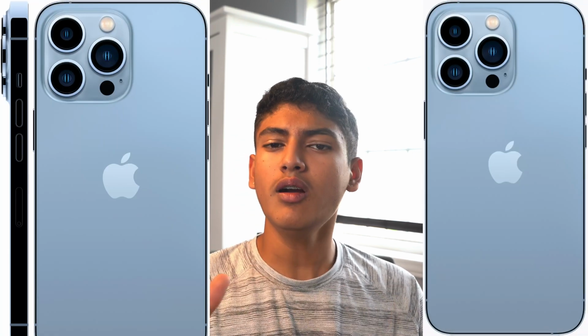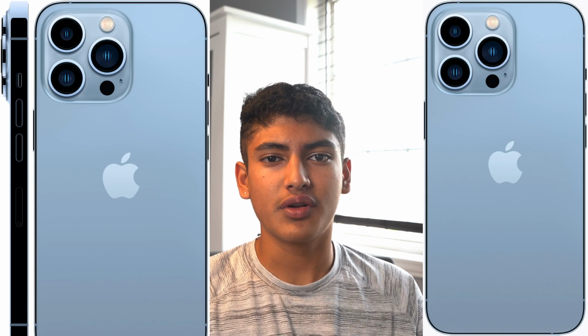So we still have silver, gold, and graphite, but now Pacific Blue has been replaced with Sierra Blue. And I think I dig this more than Pacific Blue. That one was kind of dark. This one's kind of nice. It's a bit of a paler, sky blue, and I really like it. At least it's not midnight green. The iPhone 13 Pros also now allow you to shoot in ProRes.